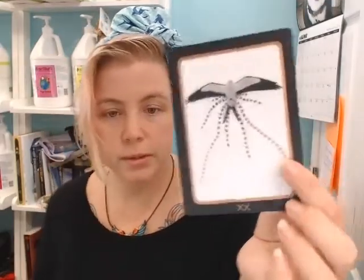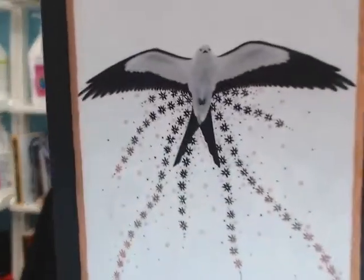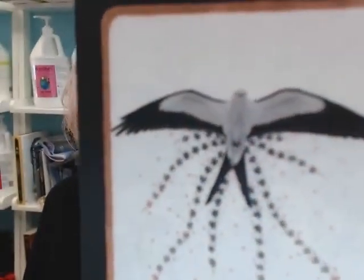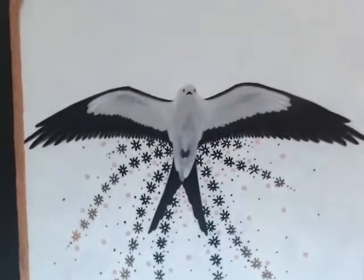And then you have Temperance. This is a beautiful, not Temperance, I'm sorry, Judgment. This is a beautiful Judgment card. Trying to get it to focus for you. Absolutely beautiful. I can tell you from experience, it is super difficult to paint birds from head on because their beaks head on are just really weird looking. There's kind of nothing you can do. So she did a fantastic job with that.